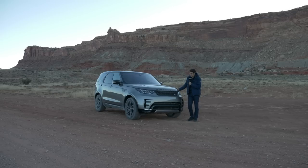Well, the Discovery 5. At first sight, I wasn't exactly sure about the design, but as you can see it here now in the beautiful scenery, it has this more techy look, even though it has a lot of round shapes, so it really grew on me as for design. Then the question was, is it still hardcore off-road?